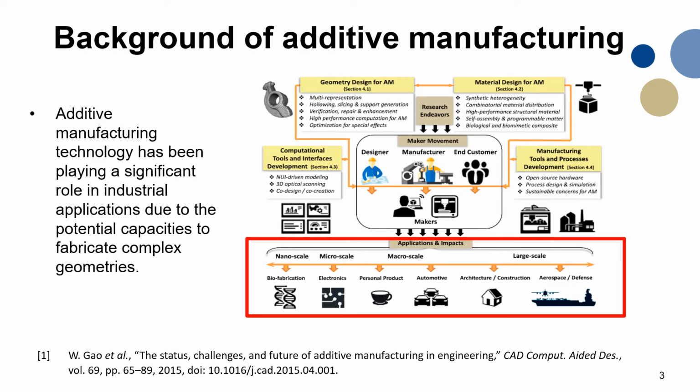First, let's talk a little bit about the background of additive manufacturing. Additive manufacturing technology has been playing a significant role in industrial applications because of its potential capacity to fabricate complex geometry. As you can see from this figure, whether from the geometry design view, the material design, or the tooling process development, 3D additive manufacturing has been playing a very important role in our life, and also in the industry.